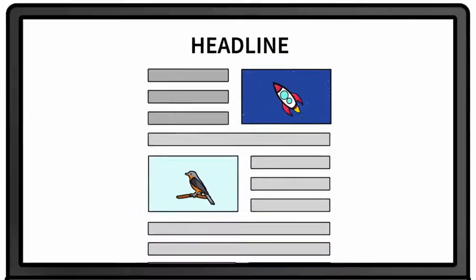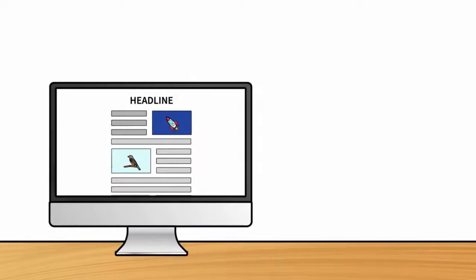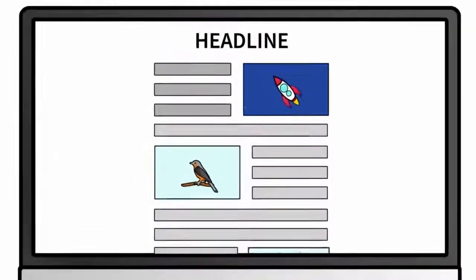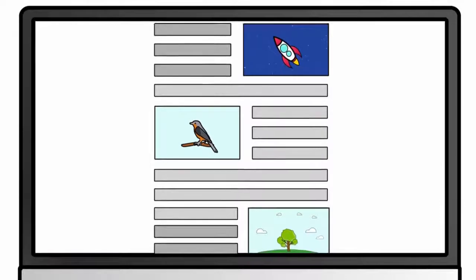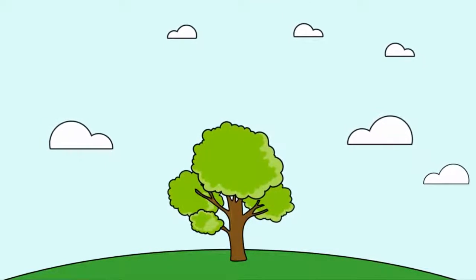With a final check, the digital producer compiles all these elements and brings the story online. All this work ensures that every story has the knowable stamp: smart, trustworthy, timely, and compelling. And it doesn't end there. Our stories are free for everyone to read, share, republish, and enjoy, bringing fact-based science stories to curious minds all around the world. To make this all happen, we need your support.